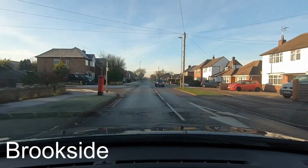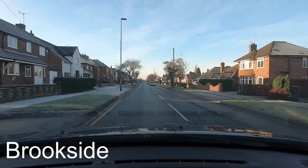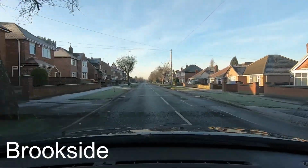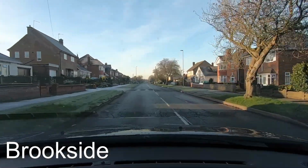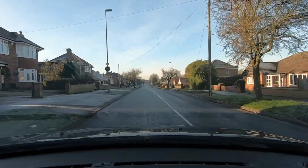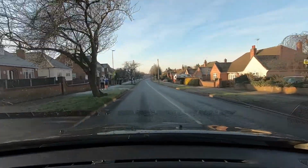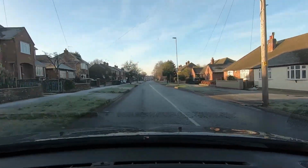We're going back along Brookside. At this point, like I always say, you will have realised that you're at the end of your driving test. You're on the way back to the test centre. Quite important then that you don't lose any concentration, and that you keep your concentration level as high as you possibly can. Don't lose it in the last 2 or 3 minutes of the test.